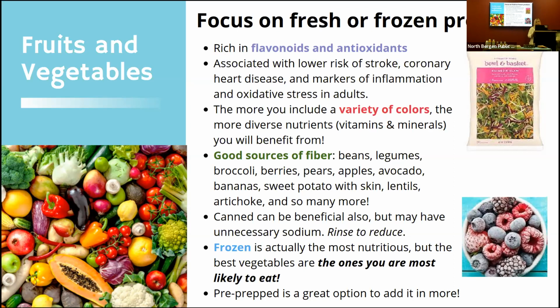I always tell kids and adults, you have to try something 13 times before you get a taste for it. It's a real thing, but trying it in different ways, trying roasting, trying pureeing it. If you're not a fan of it, try it in a different cooking preparation. I mentioned canned can be beneficial also, rinse to reduce the sodium. I don't recall the exact percentage, but you can bring down the sodium significantly just by rinsing your canned veg in a strainer. And frozen is actually the most nutritious because they are picked at the peak of ripeness. They're picked when their nutrition is optimal. And I always say the best vegetables are the ones that you're going to eat.